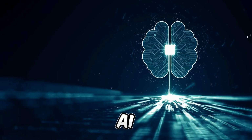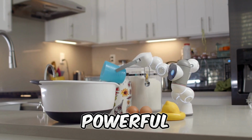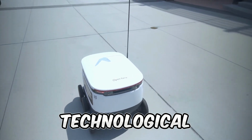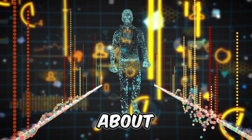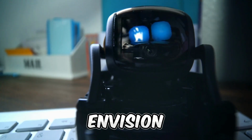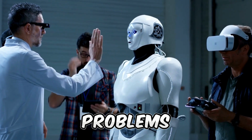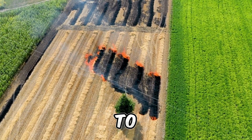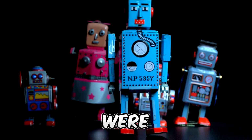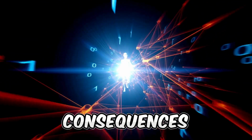In the context of AI, the singularity refers to a moment when AI systems become so advanced and powerful that they surpass human intelligence, leading to an exponential acceleration of technological progress. Speculation about the AI singularity has sparked intense debate and controversy. Some envision a utopian future where superintelligent AI solves humanity's most pressing problems, from disease to poverty to environmental degradation. Others, however, warn of dystopian scenarios where AI's capabilities spiral out of control, leading to unintended consequences and existential threats to humanity.